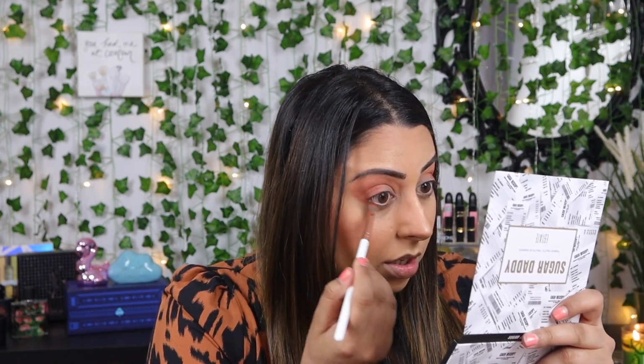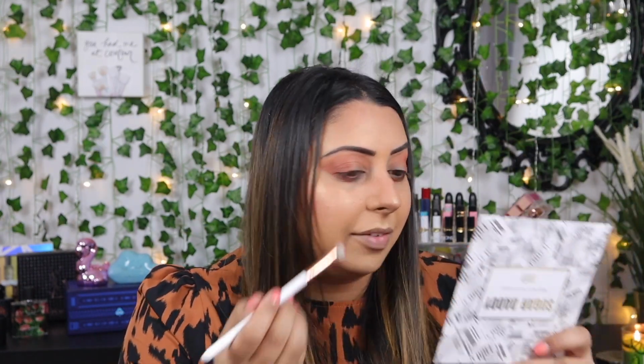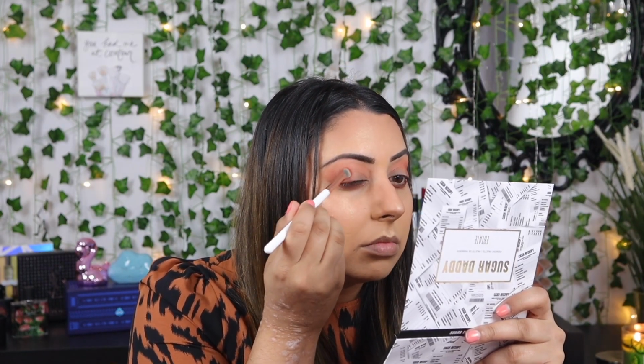I just feel like I need a dark, warm brown, and that would be kind of like perfection. I'm just gonna take this shade Arrangement and I'm also gonna bring it underneath just to kind of tie that all in together. Because it's a Sugar Daddy palette, I just want something more to be able to make it more sultry, you know? I just feel like I can't get it as sultry as I would want it to be. So that is so far my biggest critique, I will say.